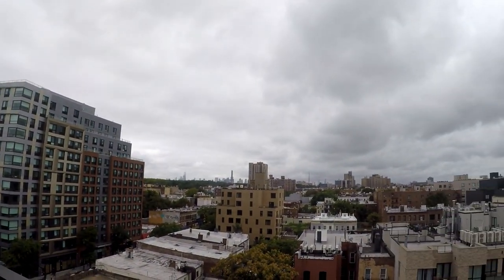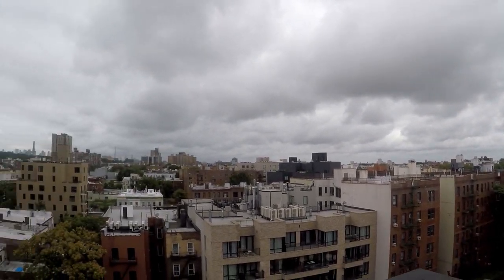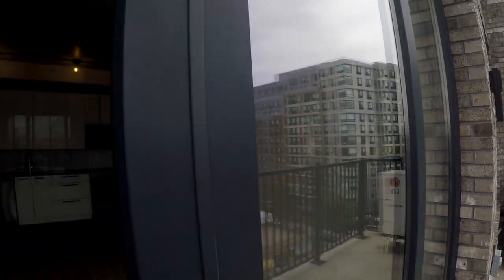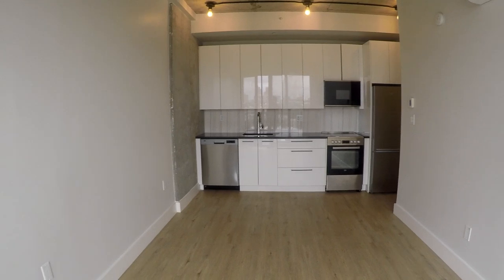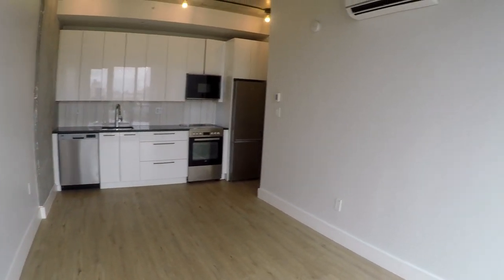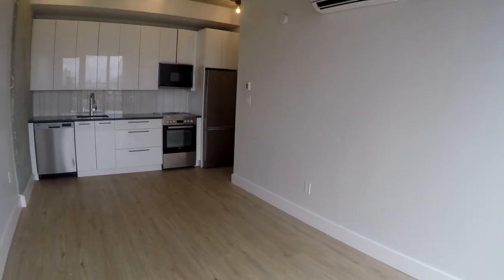Today we are touring a penthouse in what we like to call Flatbush Lux, an exquisite 8-story luxury residence perfectly positioned between the vibrant Prospect Lefferts Garden and Flatbush neighborhoods, mere moments from the iconic Prospect Park. Each 1-bedroom and 2-bedroom residence offers its own private outdoor space, allowing you to enjoy sweeping views of the surrounding landscape.